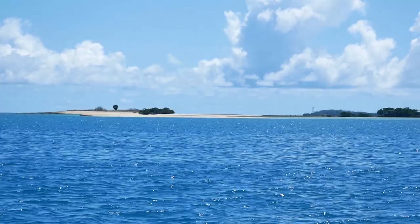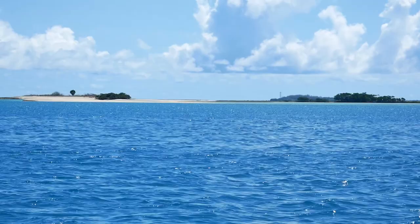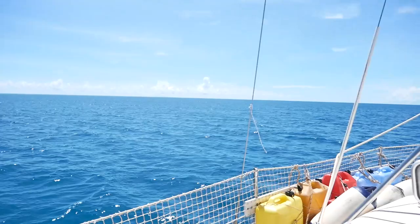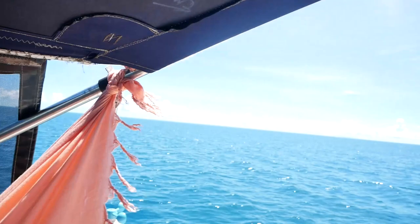So we were going to anchor at Bushy Islets, which has just gone past, because we had no wind. But the wind's come back, so we're going to put the code C out and use the northerlies that finally set in to head to Cooktown. Only 4 more days of sailing.